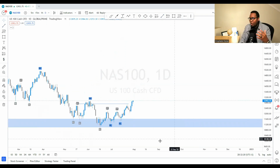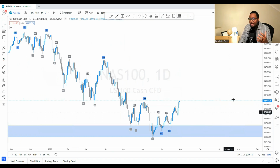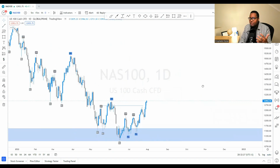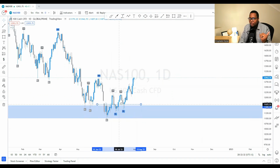And of course, we're going to be on the daily time frame, as you can see. On the daily time frame, it gives us more information about what's really happening in terms of the trend. And we can go all the way as it touched this. We can see that when it actually turned around there, that was our actual real change of character.